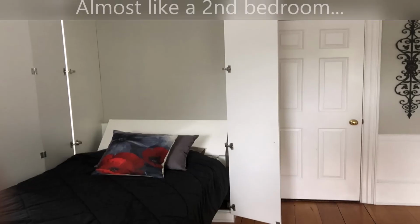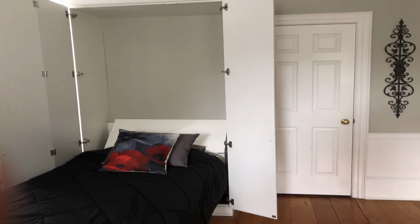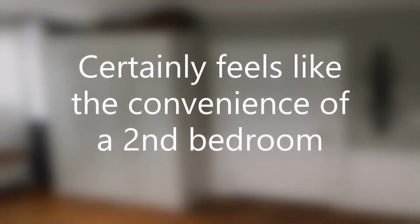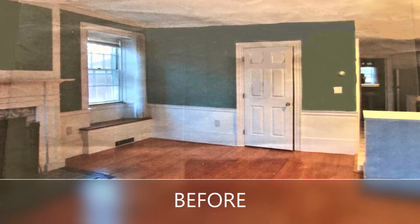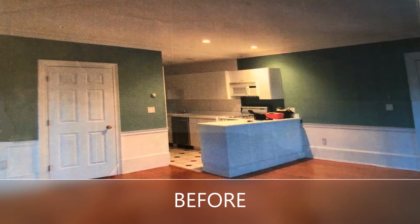It's almost like having 2 bedrooms. I know it isn't, but when someone's sleeping in the Murphy bed out in the other room and I'm in my bedroom sleeping, it sure feels that way. Check out these before and after pictures and see what you think. Did my 5 changes have a major impact? There would even be more if I got my backsplash project done.